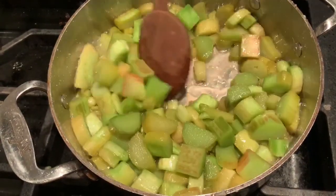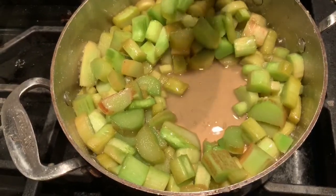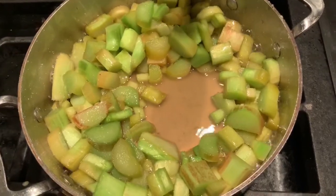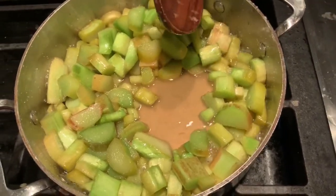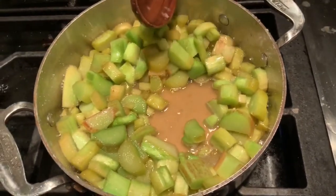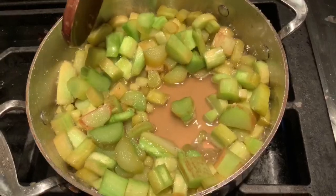And this rhubarb we're making today will have a little bit of that pinkish hue. But if I make this rhubarb in a month from now, it'll be much more pink, right? And if we make it in 2 months, it'll be almost a dark red crimson color. And that's just something that happens with a plant as it ages.